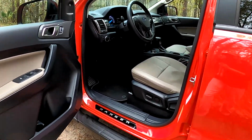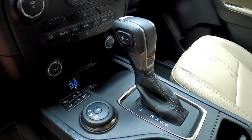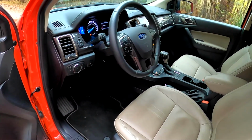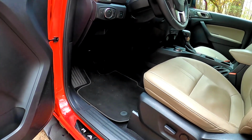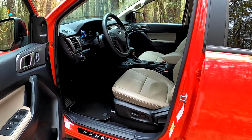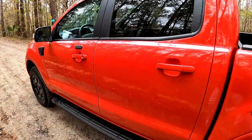Also, I am not a fan of no manual transmission option. I get that they just wanted to make it as simple as possible with no option, because believe it or not, it costs money just to have an option, not just to have the transmissions by themselves. An automatic obviously costs more to produce than a manual, but having the standalone option also costs Ford money. So I hate that, but it is what it is.